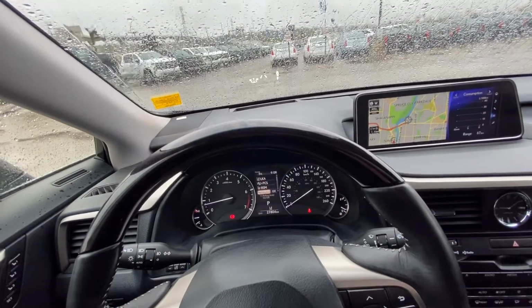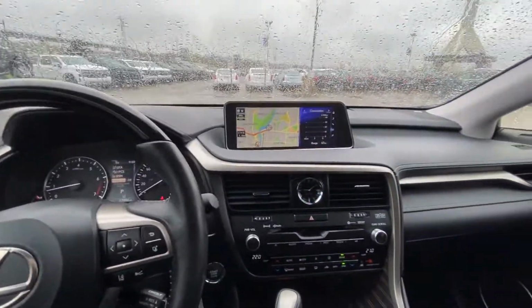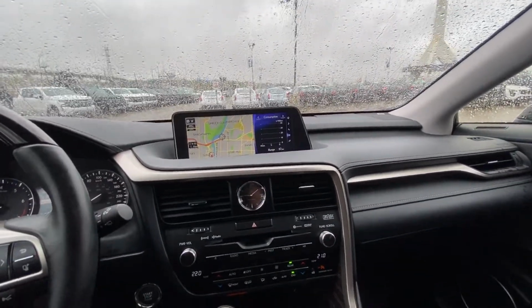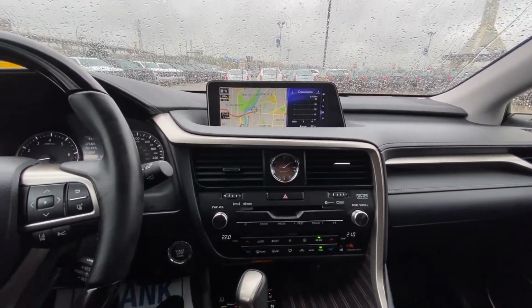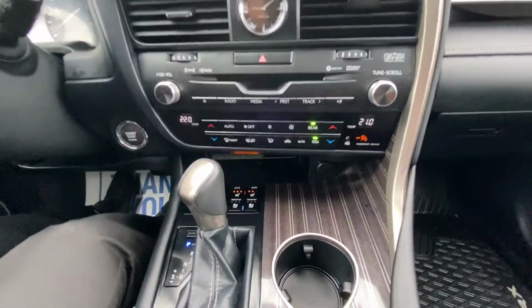Only 27,804 kilometers on the odometer here. Black leather interior. We do have the Mark Levinson premium sound system in this vehicle as well. Dual climate controls, heated and ventilated seats.